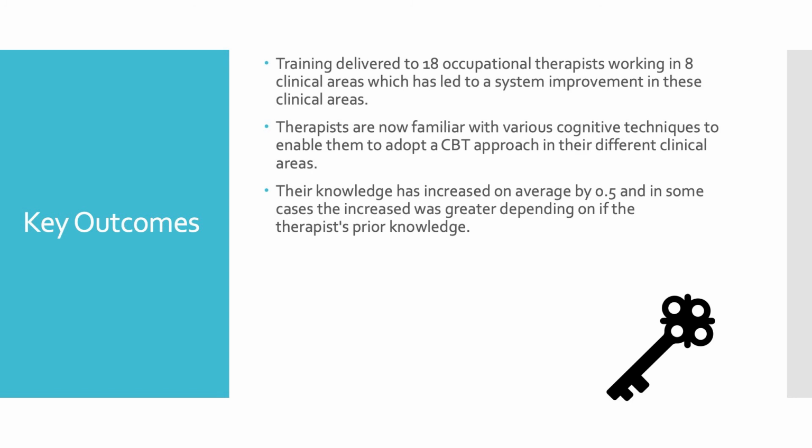Okay, we have managed to do quite a lot despite all the challenges, but the project hasn't obviously progressed as far as we would have wanted in demonstrating patient outcomes. But we hopefully will be able to do this now over the coming months as we're all back in our normal posts. We've managed to train 18 occupational therapists working in 8 clinical areas, and this has led to a system improvement in these clinical areas.